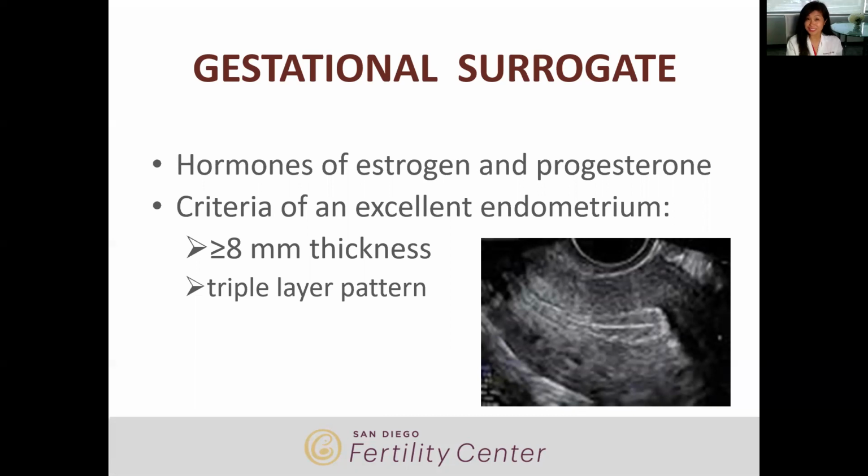It's quite a commitment. With these hormones, she will have an endometrium that's 8 millimeters thick. And we want to see this triple layer pattern, which is the 3 white lines. 1, 2, 3. That is what we are aiming for.